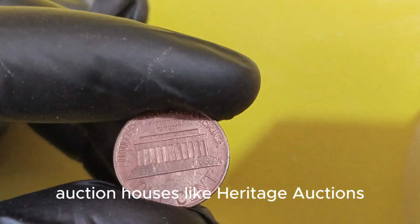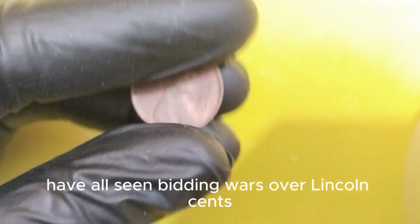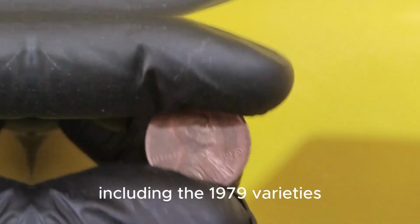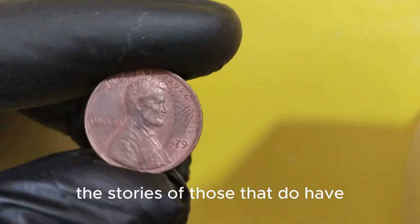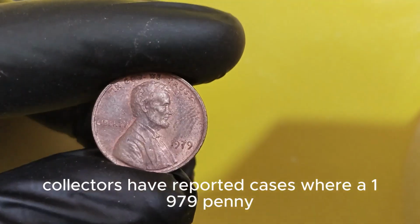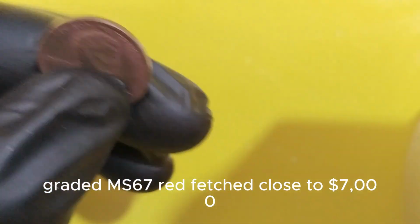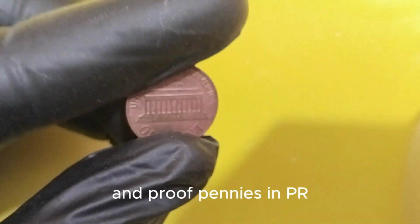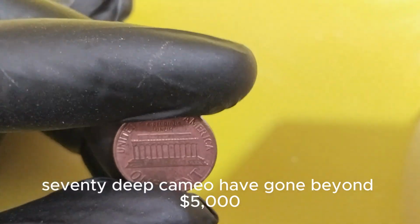Auction houses like Heritage Auctions, Stack's Bowers, and Great Collections have all seen bidding wars over Lincoln cents, including the 1979 varieties. Even if not every coin hits millions, the stories of those that do have enough power to draw headlines. Collectors have reported cases where a 1979 penny, graded MS67 red, fetched close to $7,000, and proof pennies in PR70 deep cameo have gone beyond $5,000.